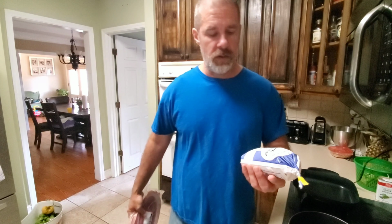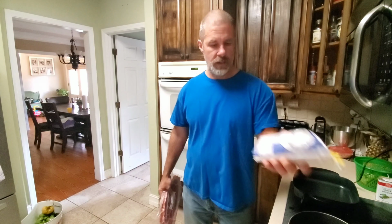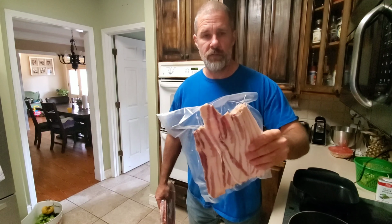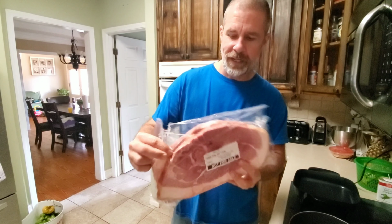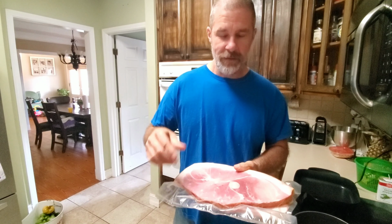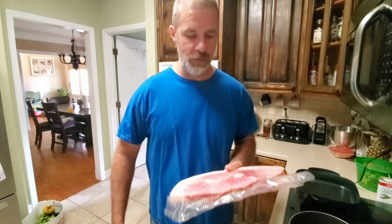All right, guys, what we're going to cook is some sausage. We want to try our bacon. Check that out. Nice vacuum sealed bacon. And I want you to look at these hams. That's two sliced hams. We're probably only going to cook one because that's a lot of ham. But stick around. We're going to try this bacon, sausage, and ham for the first time. We're pretty excited.